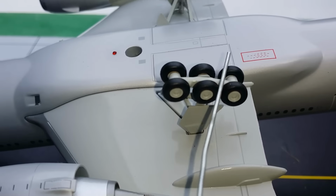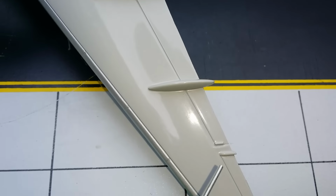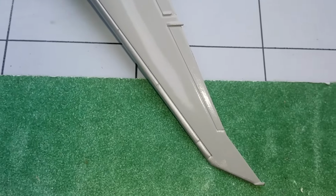Over here, engine, fuel dump valve, and the rake wingtip over here as well.